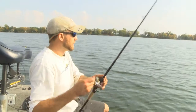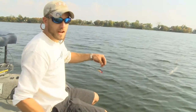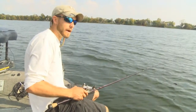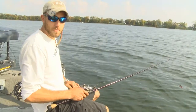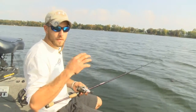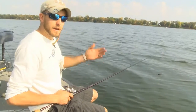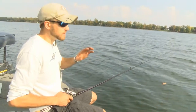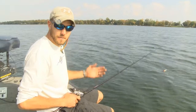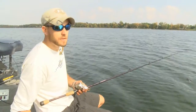But today we're doing something that's really fun, and you really have a good chance at a big northern this time of year. We got turnover coming pretty quick. Water temps are getting down there. We're about 63 right now, and you usually have about a 2-week window right before turnover that those big northerns that have been in deep water all summer come back up into the shallows, into weeds and rocks and just shallow structures, and they start feeding again heavily right before turnover. So this is a great time of year to get out here and do this.